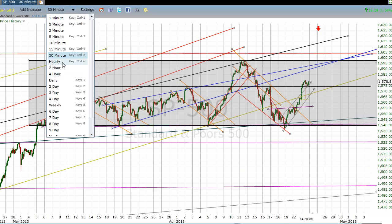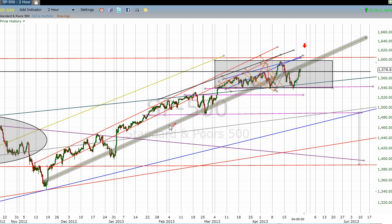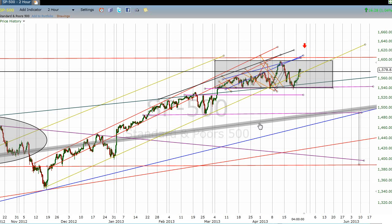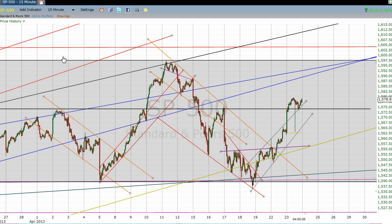Because if you look at an hourly chart, and let's go back to a 2-hour, you see our existing channel here. I've got to move that line right there. You could see how we're just kind of started to slump nearer and nearer this channel line. So if this ends up being another move to 1596 and then we break this again, we may be getting more of just kind of a rounding top, potentially.